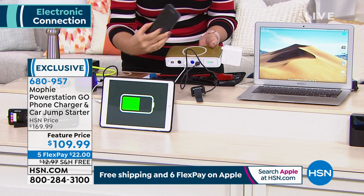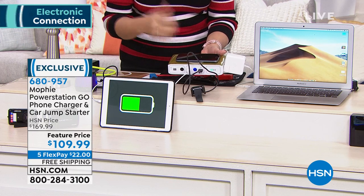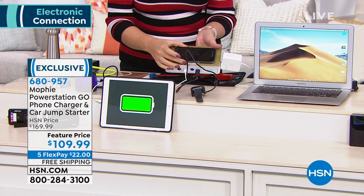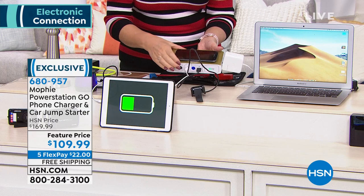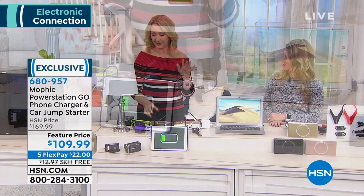I could even take a phone with wireless charging and pop it right on the top. And now it's going to be charging that device as well. So everything can charge simultaneously. You can begin to use your mobile devices even if they're nearly dead. So it could be phones, tablets, all of that.